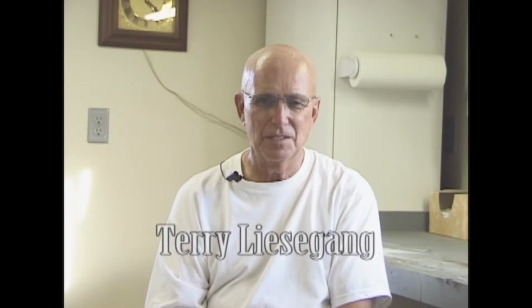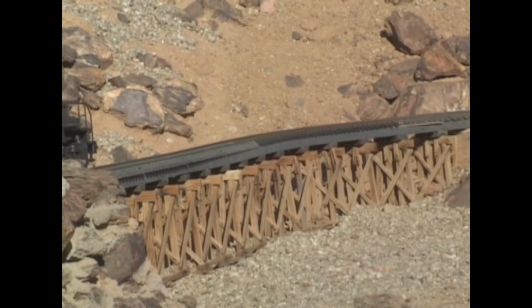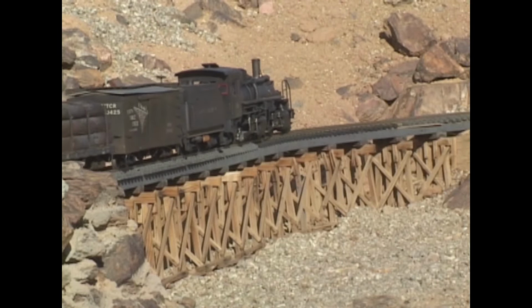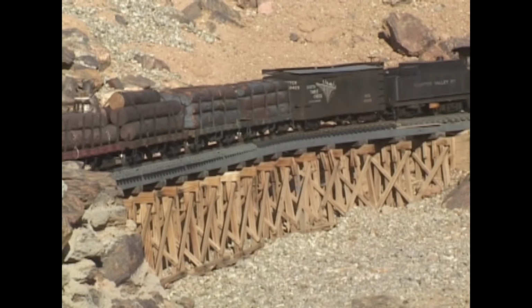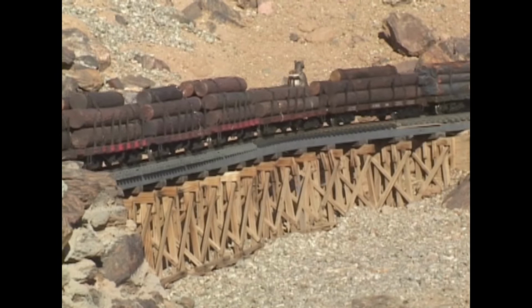I'm Terry Leisgang, owner of the St. John Railroad. We've been in business now for almost 6 years, started in 2001. We have a narrow gauge live steam railroad and electric battery operated railroad. We are modeling a 1900 to 1930 era mining railroad with connections to the Rio Grande Southern and the Denver and Rio Grande. We're kind of a branch line off of those two.